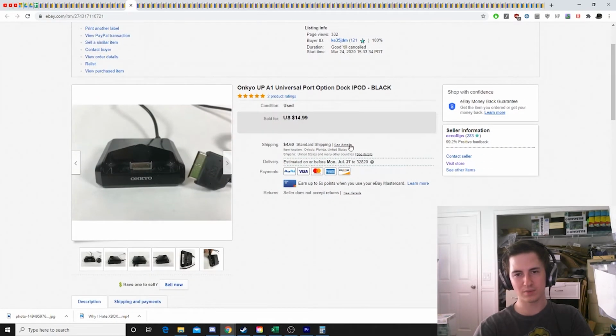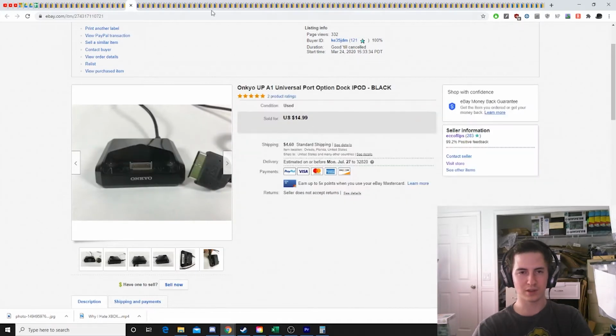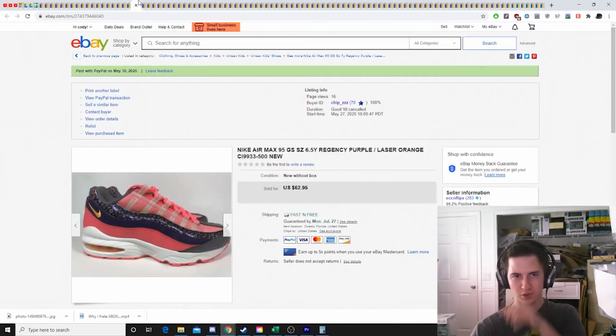Here is some iPod dock. I'm not too sure. I think I got this for pretty much free, or maybe I paid like 10 cents for it, and I listed it, and it sold for $15 plus shipping.